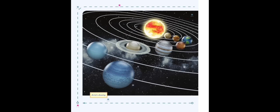The Solar System. You live on a planet named Earth. Earth goes around the sun, and the path it takes is called an orbit. Earth is part of the solar system. The solar system has the sun in the middle and lots of big things that go around the sun.